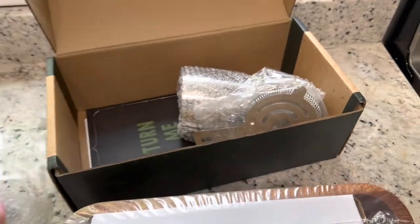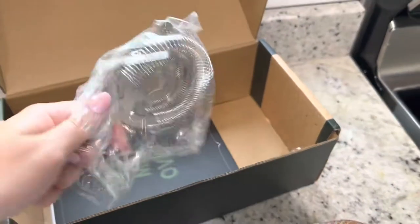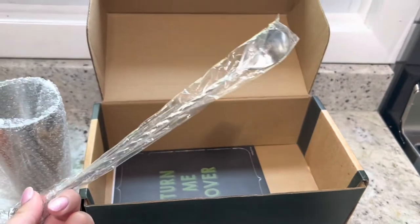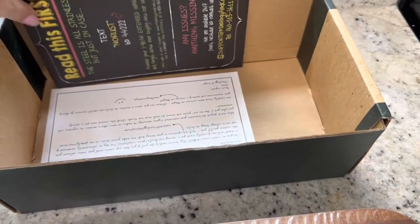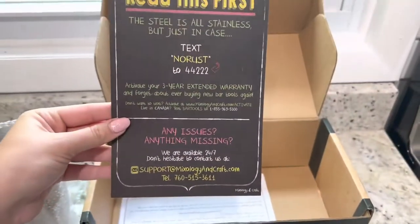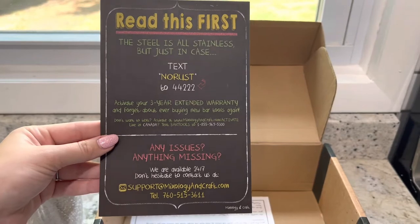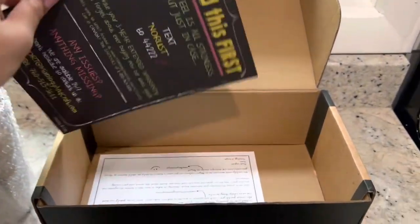So this is the shaker head, the shaker bottle, and then the strainer piece, and an awesome, nice long spoon to mix the cocktails. And then this says, read this first. Oh, this steel is all stainless, but just in case, no rust. Oh, okay, so like a warranty thing. Got it. Pretty cute. Nice packaging.